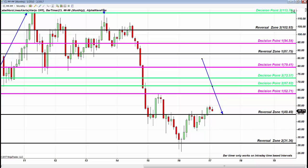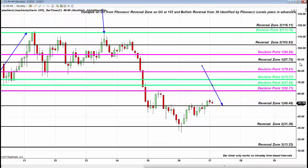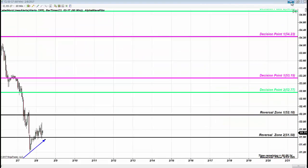Fibonacci is the only predictive tool in the market. Everything else, background noise. Everything else, afterthought. So, monitoring oil very carefully. This is key support. This is bullish fluff.